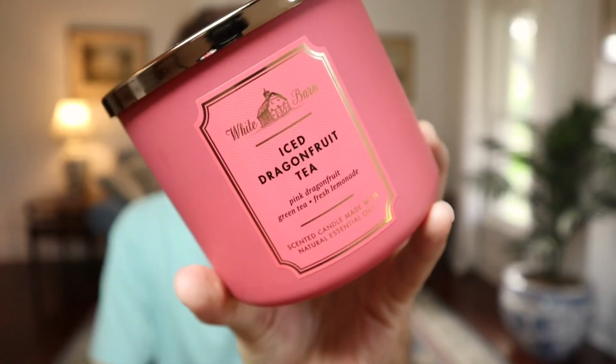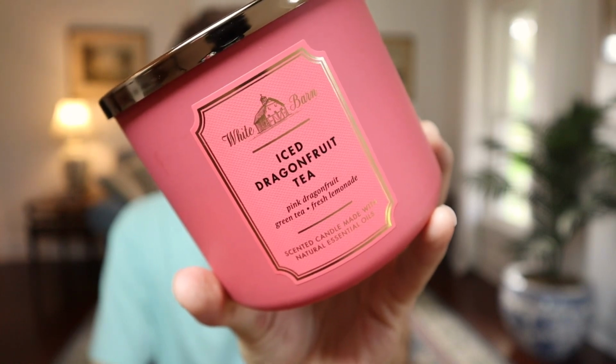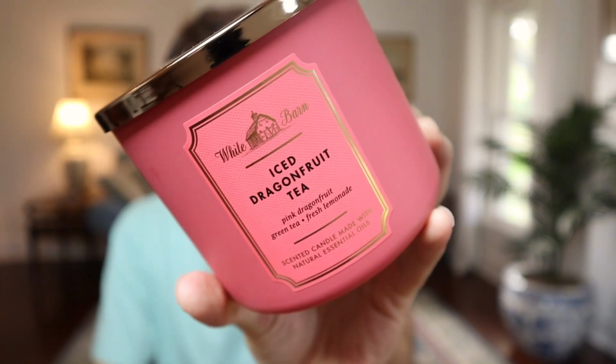We then have probably the strongest candle that I've burned so far, and that is Iced Dragonfruit Tea. This will scent up your room within like 10 minutes of lighting it. It's so strong. If you want a fruity summer drink fragrance, it's similar to apparently the Mango Dragonfruit Refresher from Starbucks. You might enjoy this one.